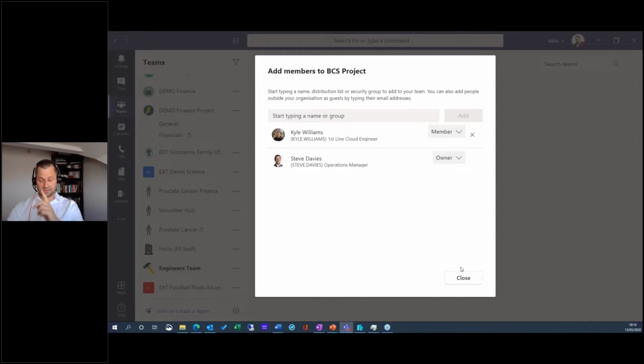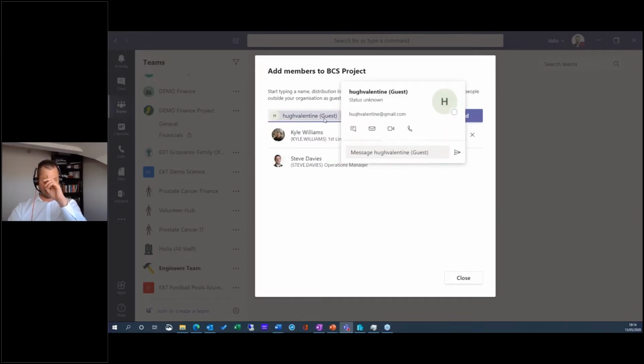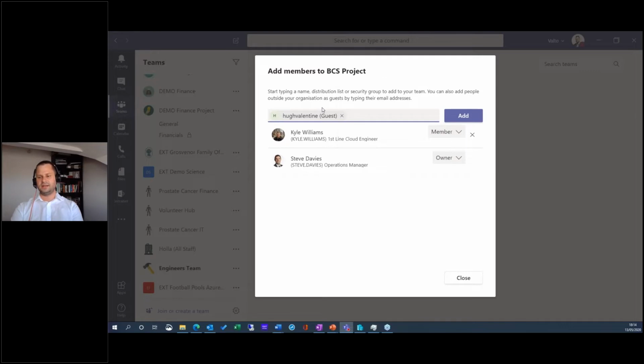And I'm then able to add members into this. So everyone who exists in the organization I can search for. So I can look for Office 365 users. I can add Steve into this. I could add Kyle as well as another user. And I can give users 2 types of permissions. I can give them a member permission, or I can upgrade them to an owner permission. Now, the difference between a member and an owner is owners can add more people and change people and remove people. And a member is only able to participate in the team. So they'd be able to add conversations, look at the files, that kind of thing.